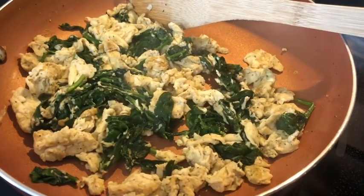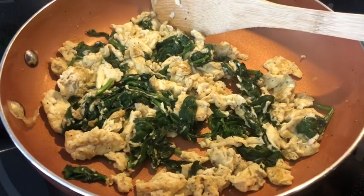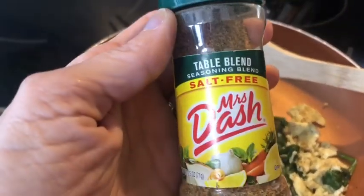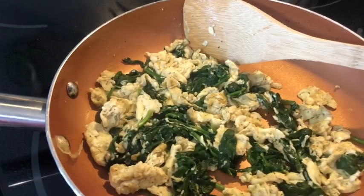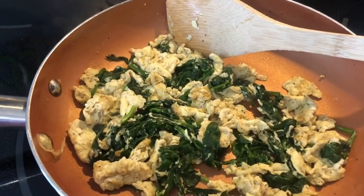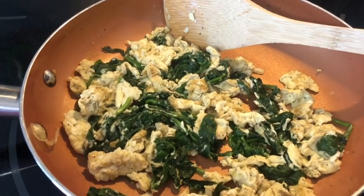Okay, so here are my eggs. I have 1 egg and then 1 egg equivalent of egg whites, and then I threw some spices in there. So the spices that I'm using today is just this Mrs. Dash table blend. And I just sauteed my spinach, and then I threw the eggs in, and this breakfast will be 0 SmartPoints. I am doing the purple plan.